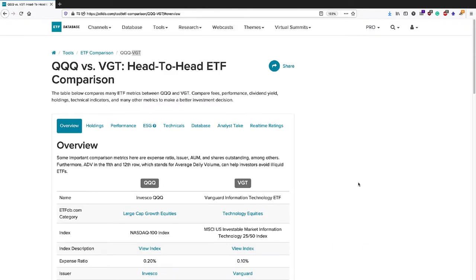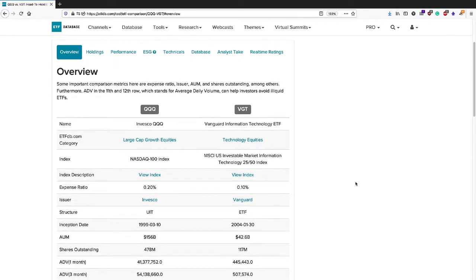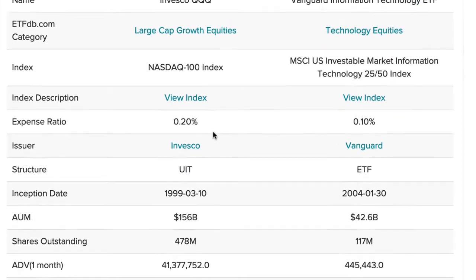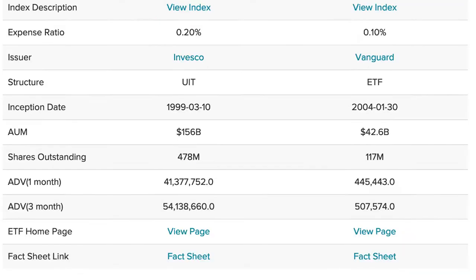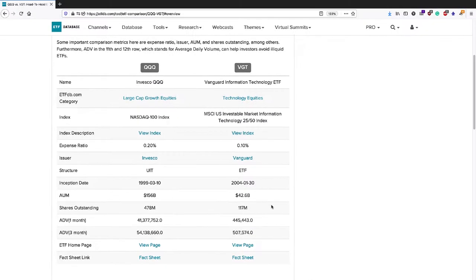The biggest ETF in this space is QQQ, so we're going to take a look quickly at how the QQQ and VGT compare to each other. First off, on the expense ratio, QQQ is at 0.20% and VGT is at 0.10%, so it's half the price, which makes a big difference if you're trading large funds. Now, QQQ does have a lot more funds under management as well as higher volume, so it is easier to move in and out of. However, VGT is also fairly well traded.